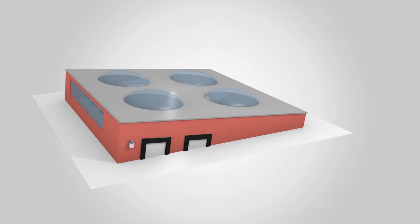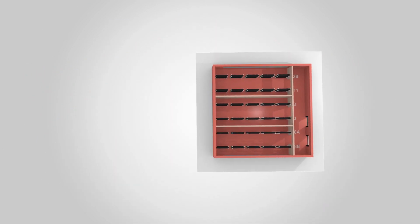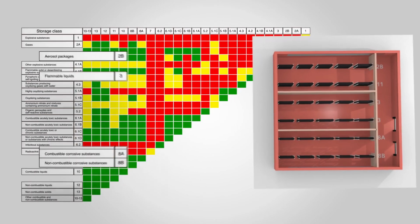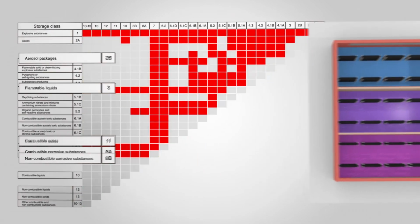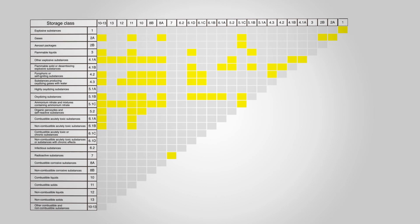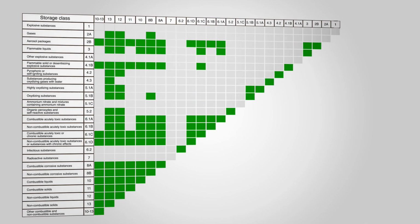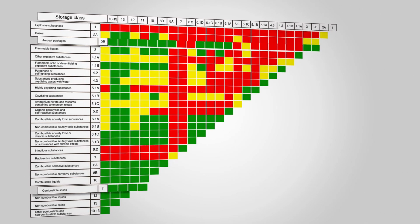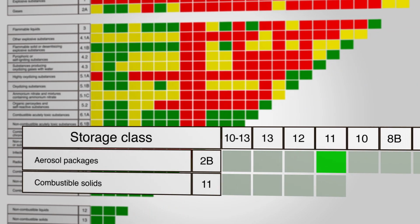There is a warehouse sector for each storage class in the warehouse. The joint storage table tells you which hazardous substances must be stored separately. You see what substances may only be stored together. The green arrays let you know which substances can be stored together. For example, aerosols with combustible solids.